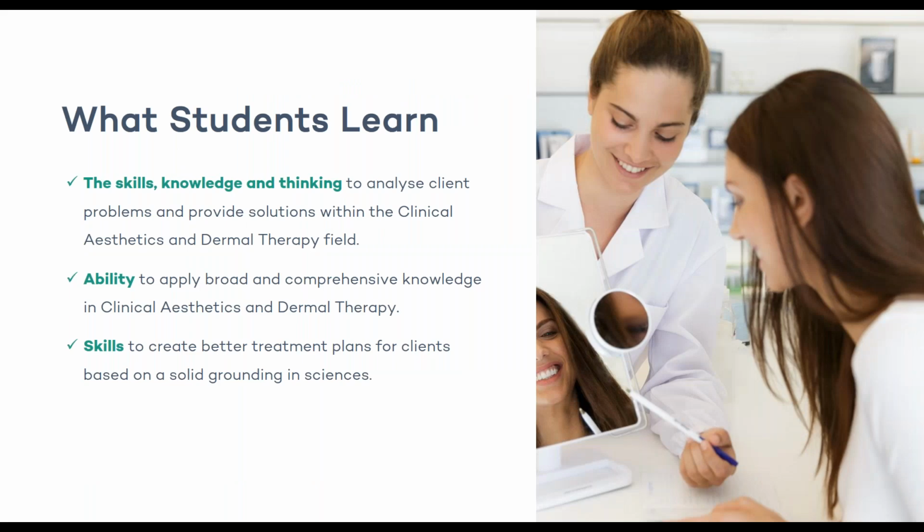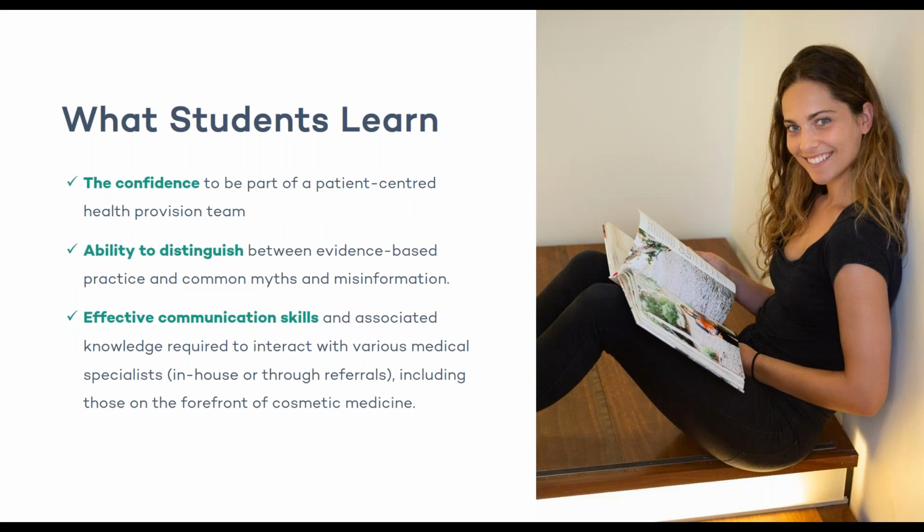So what will you learn? Basically, you'll learn the skills and knowledge to really be able to analyze client conditions, really understand the skin, understand how what's happening inside the body affects what's happening outside the body, and develop treatment plans and other things based around science. You'll be confident to work within healthcare teams. So that means you may work with medical specialists, plastic surgeons, cosmetic surgeons, dermatologists, doctors, nurses, and so on.